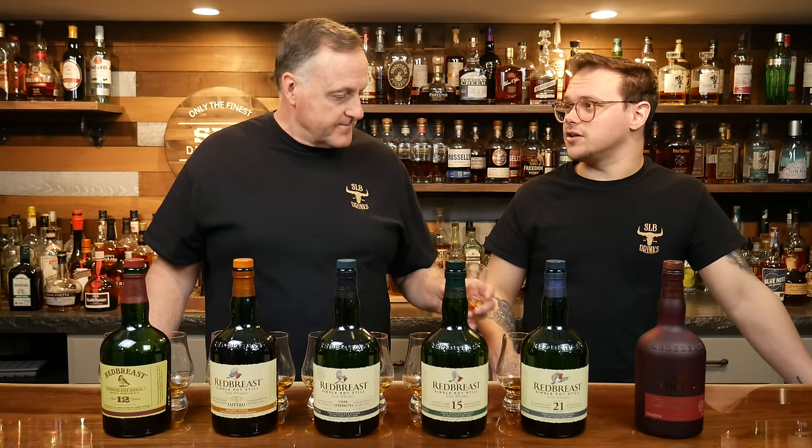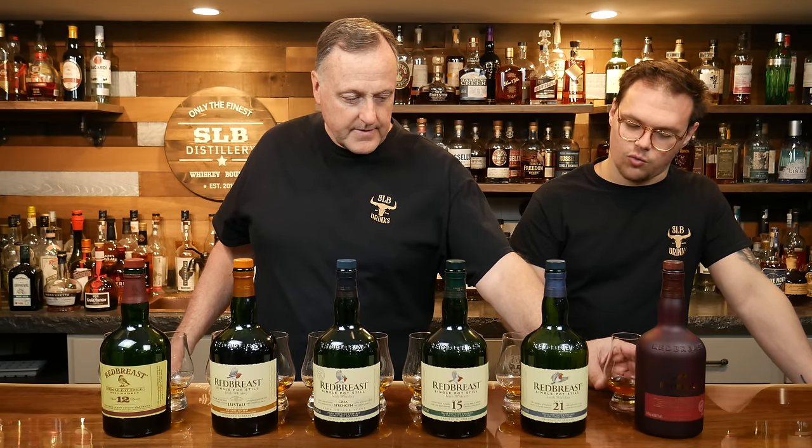Dare I say, maybe a little bit of a mossy kind of finish, but it's such a well balanced pour, especially for being that old. Normally, when you get something this old, especially in the bourbon world, first of all, you don't get anything this old, but it's very over oaked. It's very maybe not so good, but this.